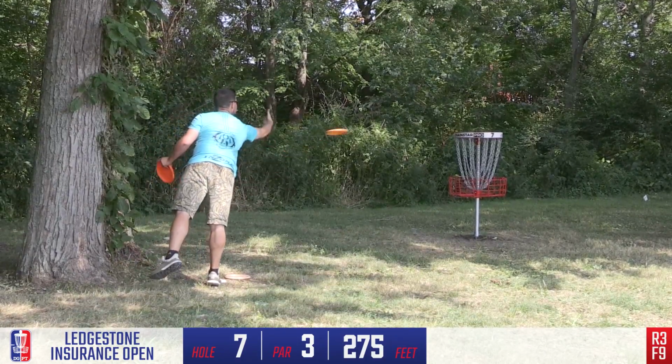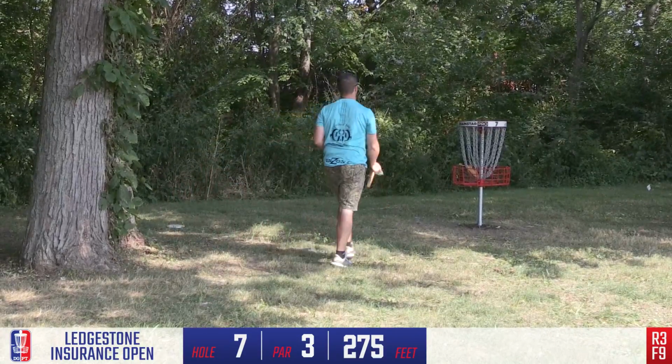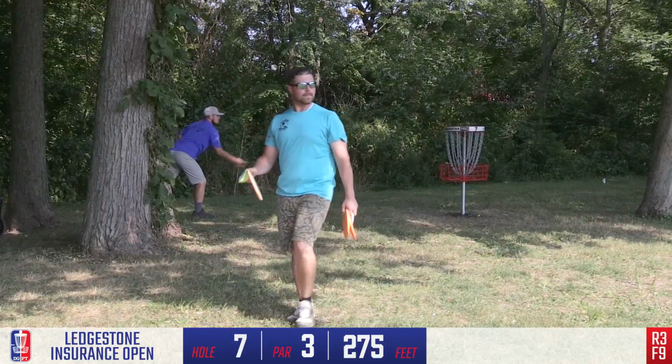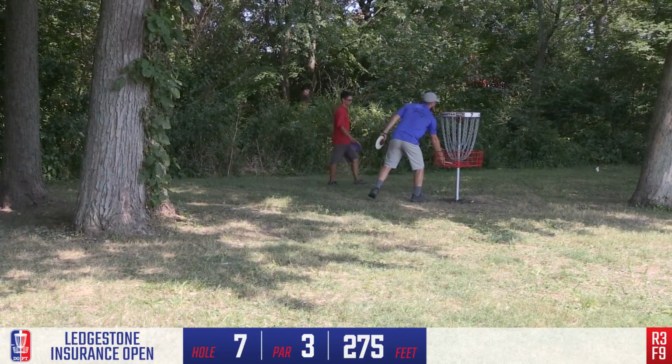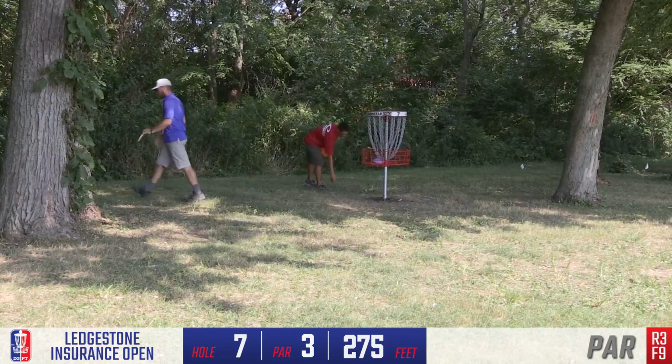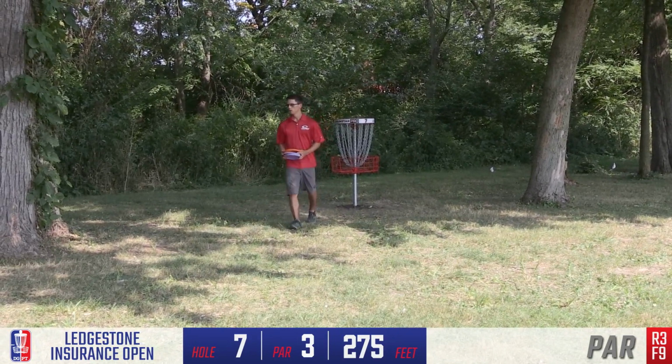And Emerson, unfortunately, just kicks left side. That one doesn't catch his disc. And Gurthie happy to tap in for a birdie there, and Cale as well. Emerson, unfortunately, on this musket birdie, I'm going to say, taps in for his par.